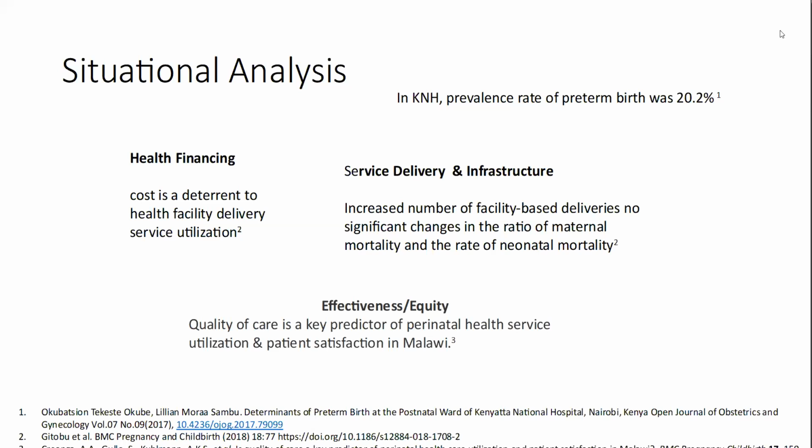One study that I found interesting is this one done in KNH that showed a prevalence rate of preterm birth at 20.2%. One way of viewing that would be to say that that's a terrible thing. Another way would be to say, but that's actually where you expect to find preterm births happening. And therefore that's a good figure, in quotes.